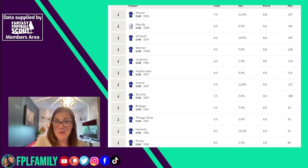And having spoken to my family, who, as you know, are huge Chelsea fans, they're backing Reece James for a massive season this season. So if you want to go in with that Chelsea defence and you don't quite have the budget for the likes of Azpilicueta or Chilwell, having a look at Reece James could be another option. But we shouldn't forget about Zouma, who of course was top for set piece threat and set piece goals in the 2021 season.